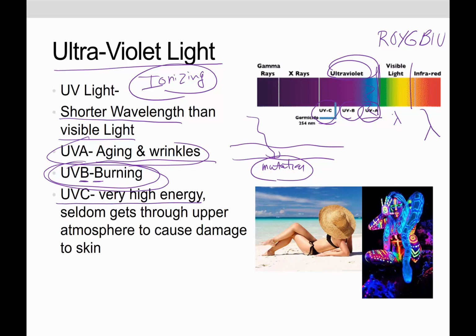Ultraviolet C are very, very high energy, which means they could be very, very damaging. But the good news is they are so high energy that very few UVCs are going to make it through the upper atmosphere down to where you are basking in the sun, because they are going to be absorbed by a lot of the atmosphere before they actually get to you. So these are the ones that are the most damaging.